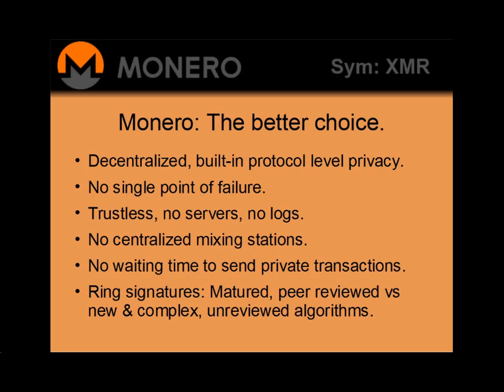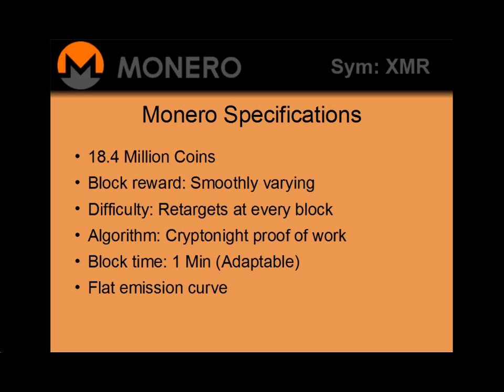Ring signatures is also a matured and peer-reviewed concept versus new complex currencies that use complicated algorithms which may have flaws. XMR has a max coin limit of 18.4 million coins. Approximately 80% of the coins are mined within 4 years because of the flat emission curve. The block reward is smoothly varying, and the difficulty retargets every block.